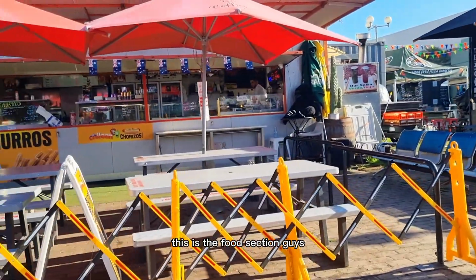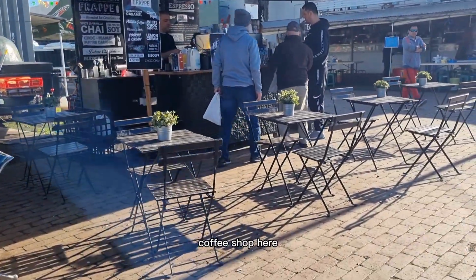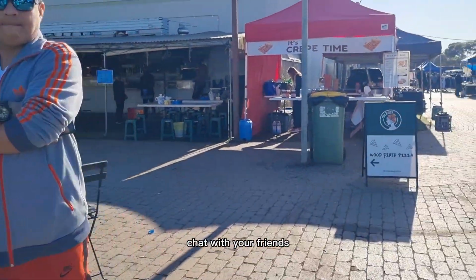This is the food section, guys. So there's outdoor seatings. You can sit, and there's a cafeteria coffee shop here. You can sit outside and have a coffee. It's a beautiful day to just sit down, chat with your friends.